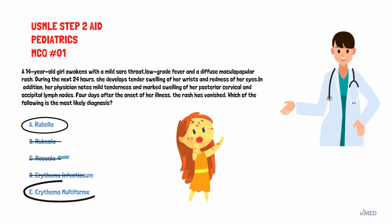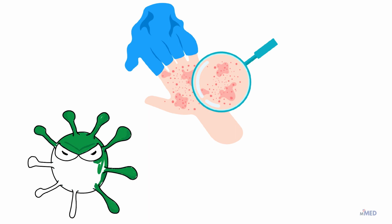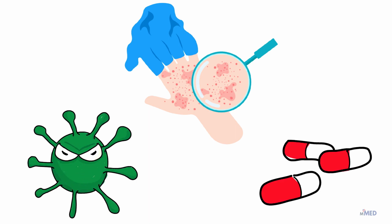Erythema Multiforme is an immune-mediated skin condition that can be triggered by infections, medications, or other factors. However, in this case, the symptoms of tender wrist swelling, red eyes, and marked cervical lymph node involvement do not align with the characteristic presentation of Erythema Multiforme.